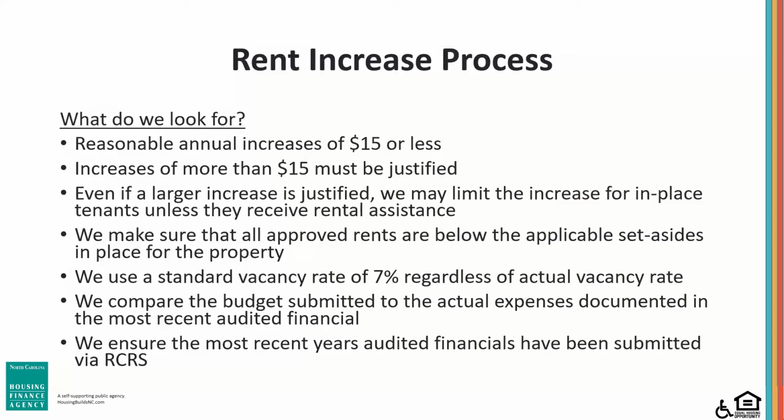We are going to make sure that the approved rents are below the applicable set-asides, and you're using the standard vacancy rate of 7% regardless of what your vacancy rate is. We are going to compare your budget that you submit with your rent increase request to your actual expenses that are documented in the most recent audited financials. And you have to make sure that you've submitted those audited financials, because we will not process the rent increase without it.